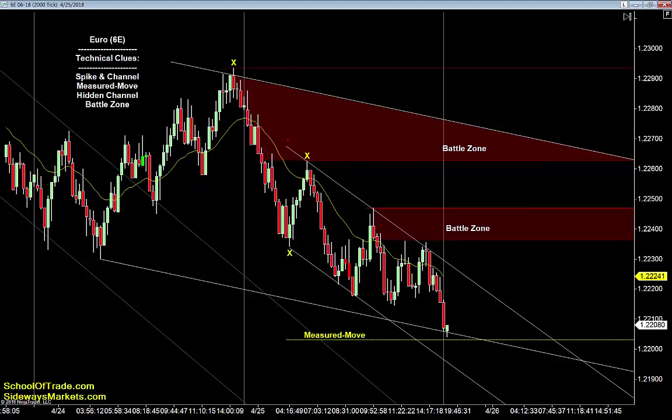So where are my levels of resistance? Here's one right there. Here's one right here. Here's one right there. Find an area of resistance. In all reality, this whole thing up here could be your battle zone. Just get up around those levels of resistance and then sell it back down. The best opportunity would be a move up above that channel high.